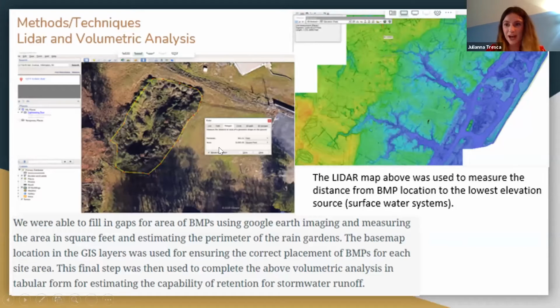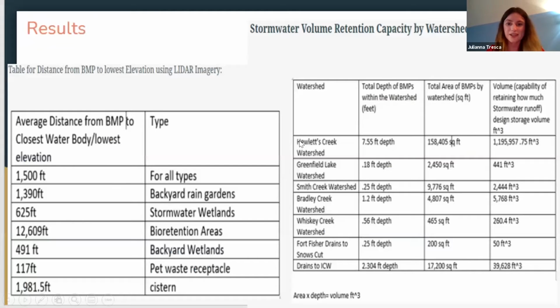So through LiDAR geospatial data, we were able to look at the depth of the BMPs, and then through aerial imagery, we were able to calculate the area of these BMPs. And so by combining and multiplying them together, we were able to figure out pretty much the stormwater volume. And so we were able to figure out how many stormwater BMPs are in this watershed, and how much volume it is able to filter out and pollutant contaminant transport through this methodology. So the main results that we found was that obviously Hewlett's Creek watershed had the most BMPs and was able to filter out the most stormwater volume.